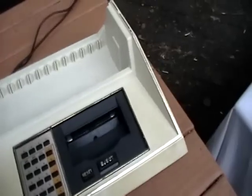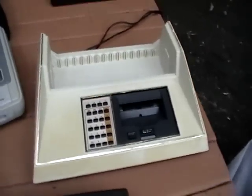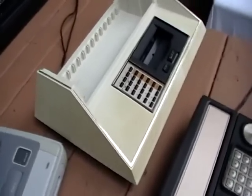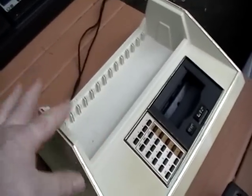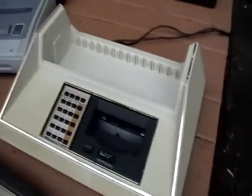Here's the Bally Arcade. The system looks a lot different right now. It also has a shell on it, and it looks like a completely different system, but I'm showing you the unshelled one.